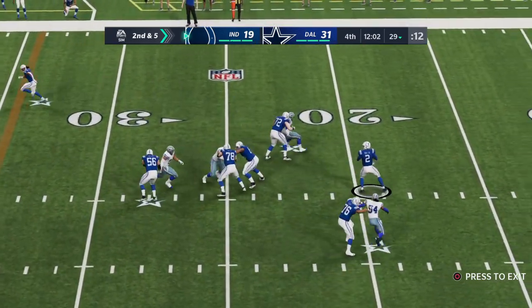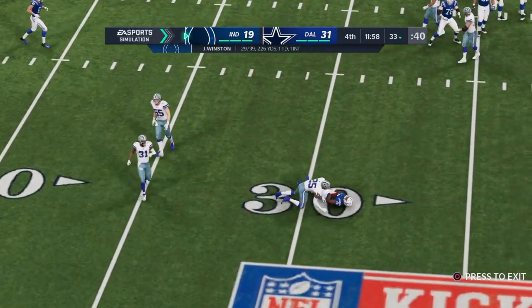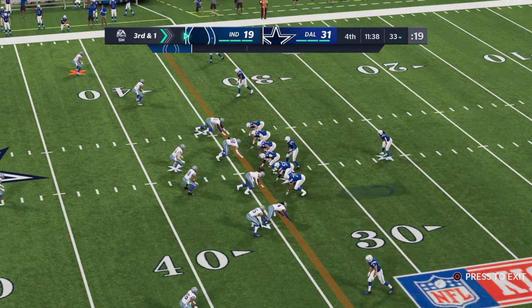From the gun, Winston. Catch made here by Campbell. And he's dropped just before the line to gain. 4-yard pickup leaves him with 3rd and 1. It's a gain of 4.